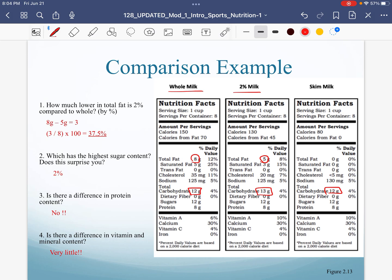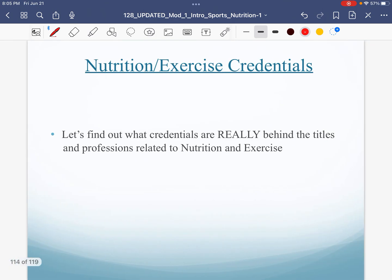Is there a difference in the vitamin and mineral content? If I compare all three, these two are exactly the same. This one has a little bit less vitamin A. You can see that they fortified the 2% and skim, but they're pretty similar.